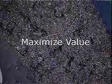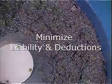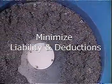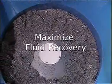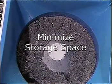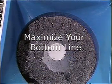How would you like to maximize the value of scrap metal turning in chips? Minimize environmental liability exposure and the price deductions associated with coolant-contaminated shipments? Maximize the recovery of valuable cutting fluids? Minimize the floor space devoted to scrap metal storage? And help maximize your bottom line?